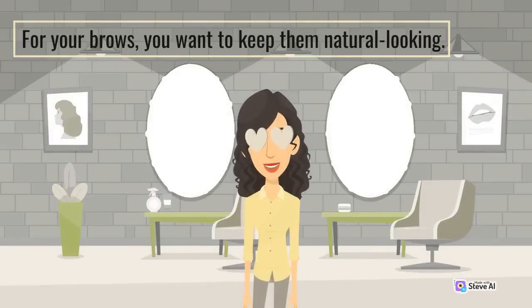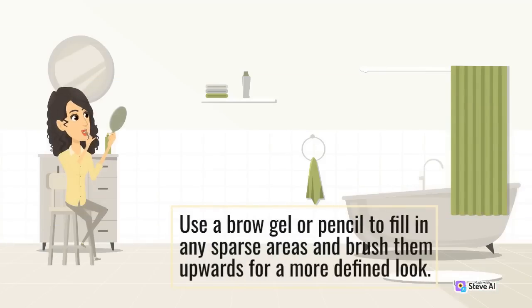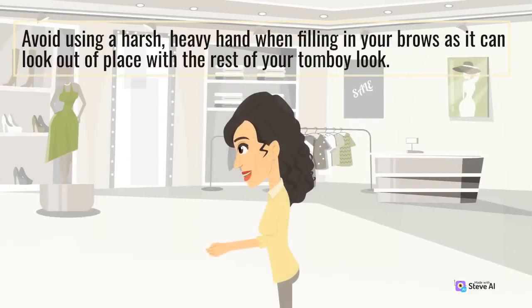For your brows, you want to keep them natural looking. Use a brow gel or pencil to fill in any sparse areas and brush them upwards for a more defined look. Avoid using a harsh, heavy hand when filling in your brows, as it can look out of place with the rest of your tomboy look.